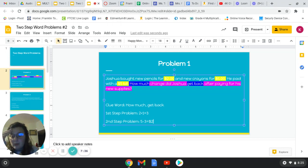Two-step word problems are going to make your brain think a little bit, and that's okay. I would highly encourage you, if you need help today, if you're thinking, I know what the first step is, but I don't know how to get to the second step, or maybe you know what operation you have to do for the first or the second step, but you have no idea what to do for the first step, get on Zoom. That is the best way I can help you answer your questions. If you don't tell me you have a question, then I can't help you get an answer. So get on Zoom if you need help.